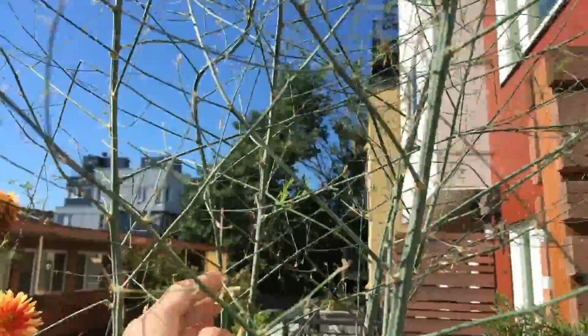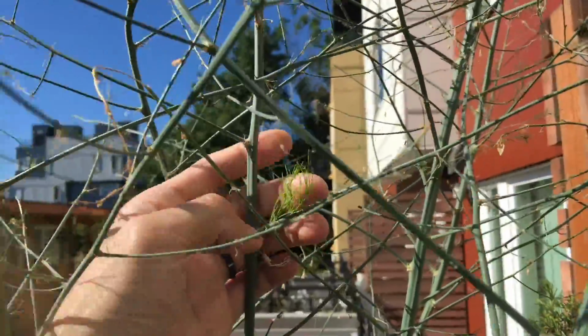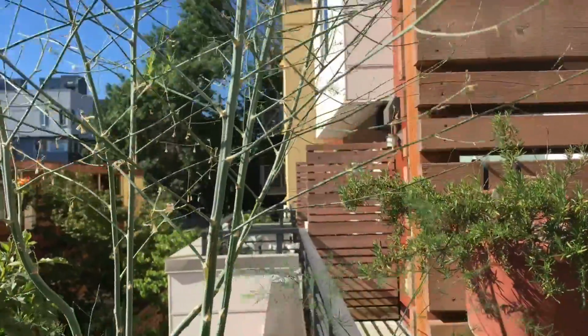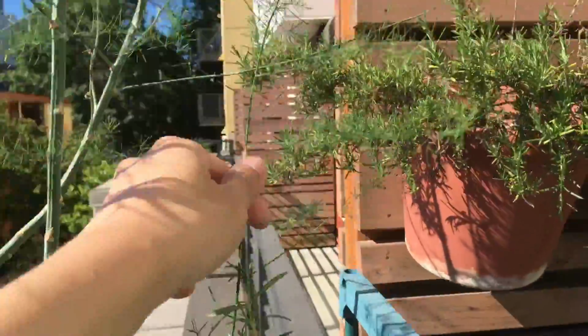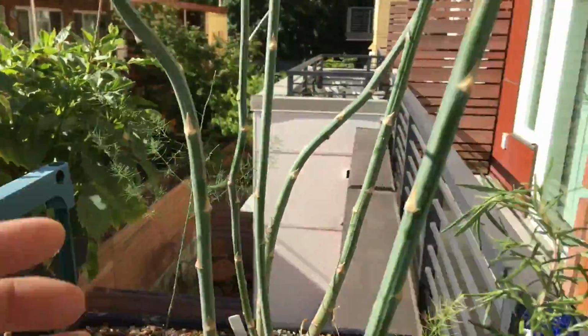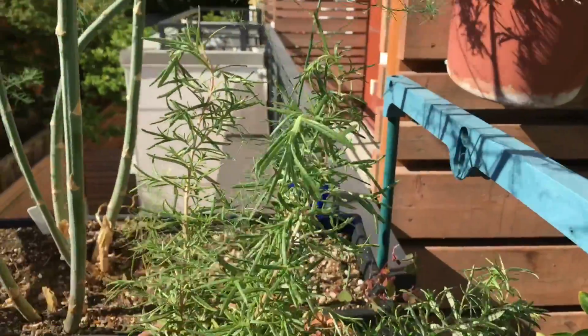And as you can see, I also moved the asparagus up here, and you can see some new leaf growth on the asparagus, so that's good. And here's the 2 other small asparagus on the sides. Hopefully they can grow more leaves.